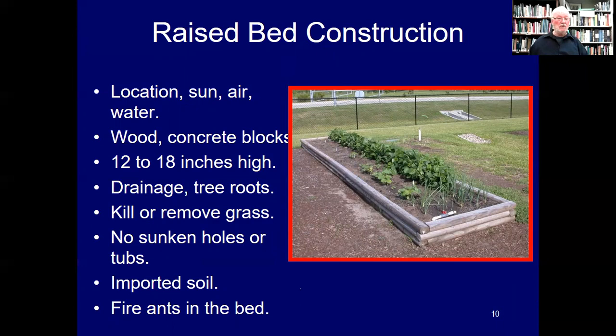We can use to line this garden wood, concrete blocks, whatever you have. Let's use that imagination. We would like to have it about 12 to 18 inches high. We wanted to take into consideration drainage because that's the most important thing that we need on the roots.